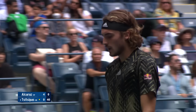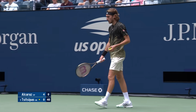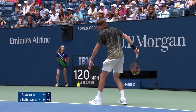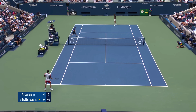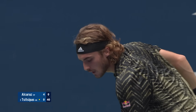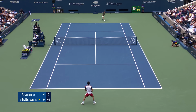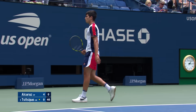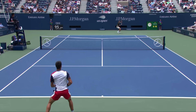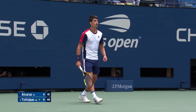Some good offensive tennis there. 40 love. The number 3 seed knows it's important to assert himself here at the end of this first set, regardless if he wins it or not. Try to get some of the momentum going into the second set. The forehand's been money so far. 40-15. That's winner number 8. Only the one unforced error so far.